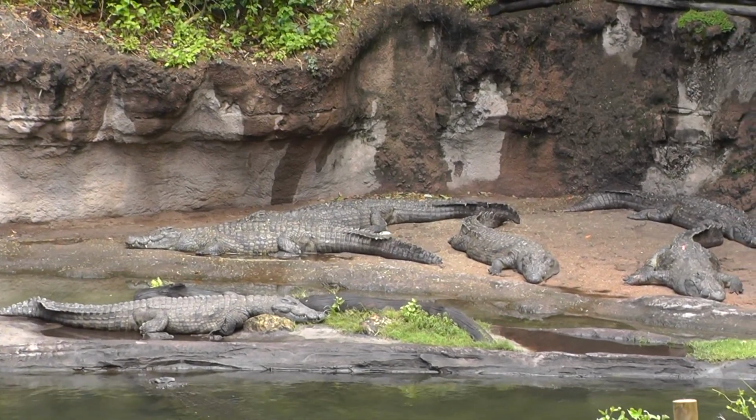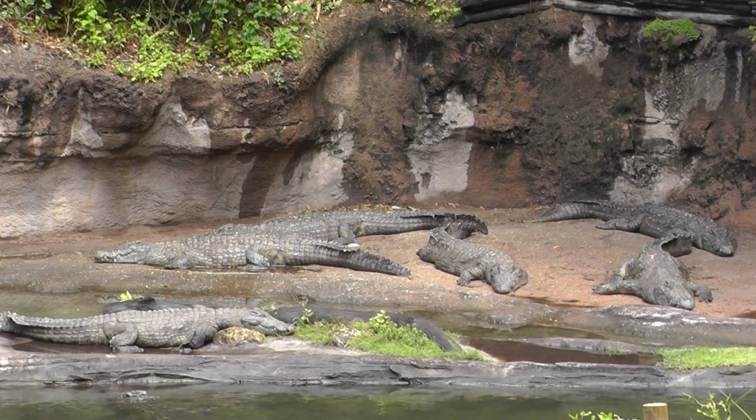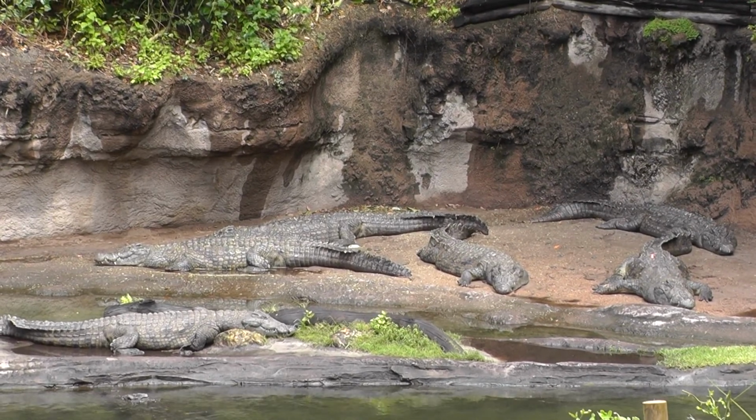Make sure we're staying seated, everyone. We can't go over this bridge without everyone staying seated. Red and white shirt, please stay seated. All the way down. Thank you.